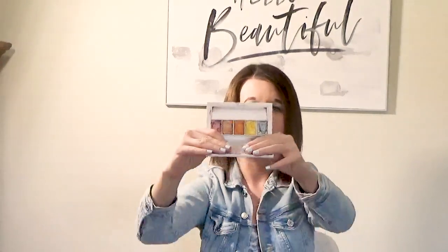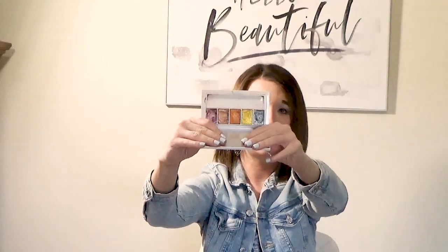The product from Makeup by Mariel that I love is their eyeshadow palette, the Master Metals palette. I love it because it is super metallic and you can use these shades either wet or dry. And if you haven't seen my review on this palette, I'll have that video linked above. I just love all the metallics in here, and it's super unique compared to other eyeshadow palettes on the market.